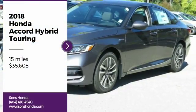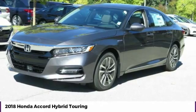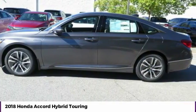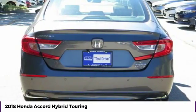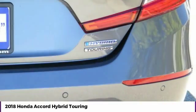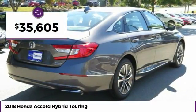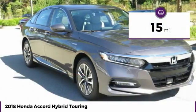Stop by and take a look at the 2018 Accord Hybrid. Honda Accord Hybrid is a thrusty mid-range punch, about 600 miles on a tank full, comfy space for 5, a hushed voice, and is priced below $40,000. This vehicle has less than 100 miles.